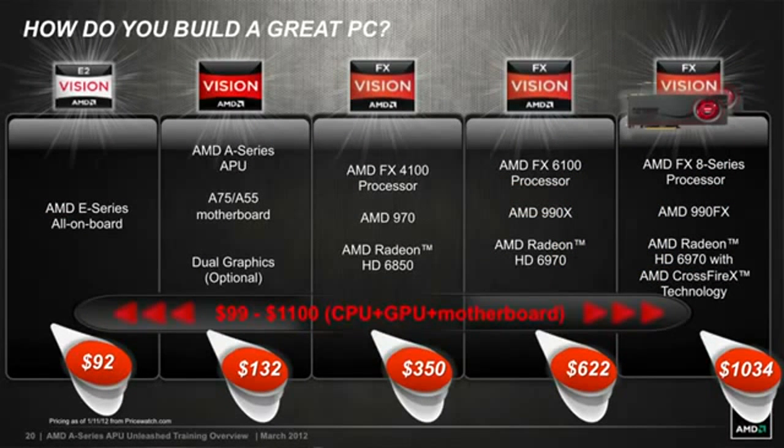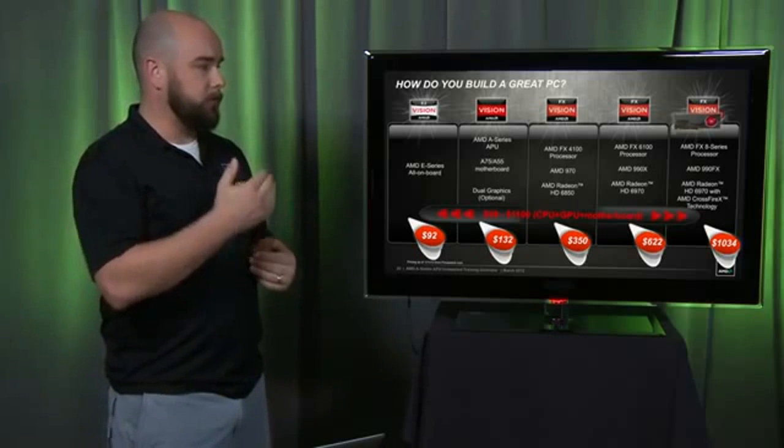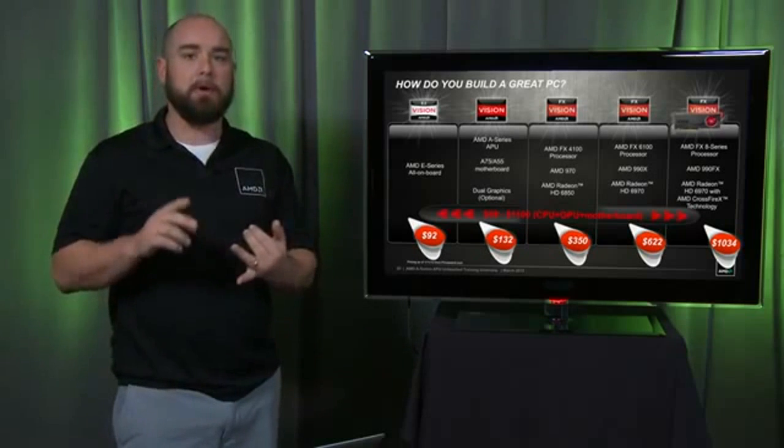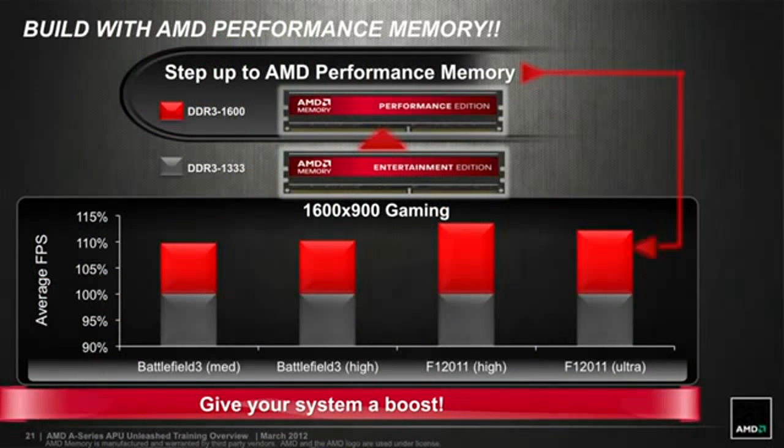Delivering the right solution, this is exactly what we need to be focused on. So let's really take a second to break this down. As you move from $99 up to as much as $1,100 with an FX solution, you're looking at the key differentiators we get as far as model number of motherboard, APU, and then into CPU.